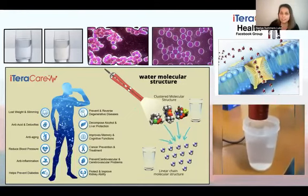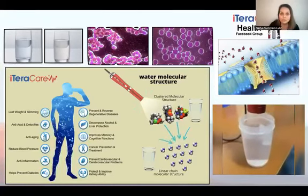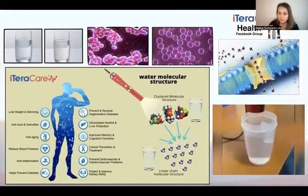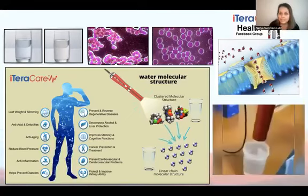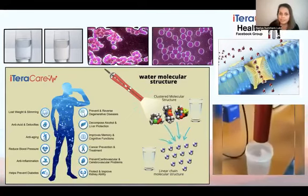And you can see up at the top, there's a live blood analysis before and after drinking those two. So up at the top, you see the blood cells are a little clumpy. They've charged the water, they drank it, and now you can see that they're flowing smoothly at the bottom.